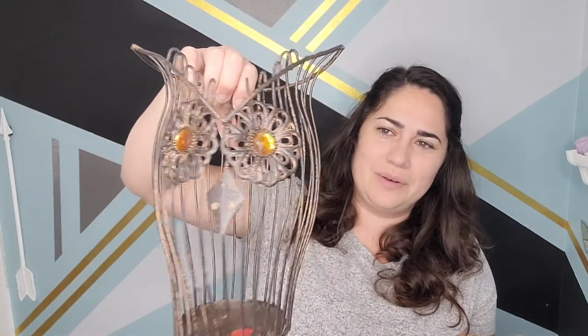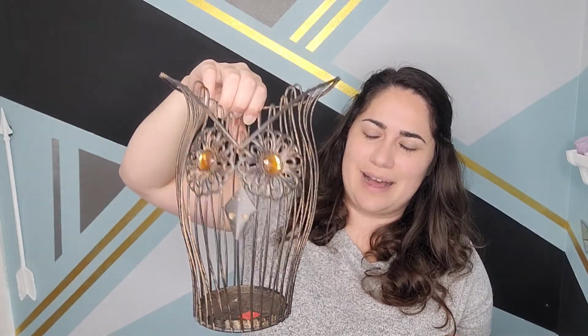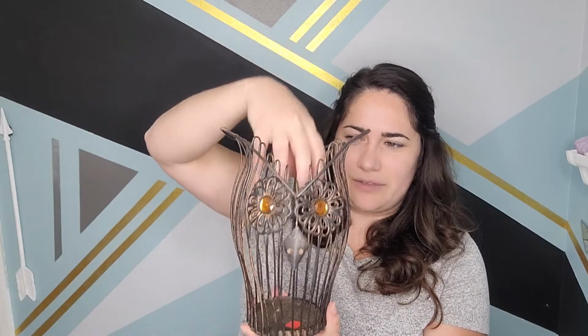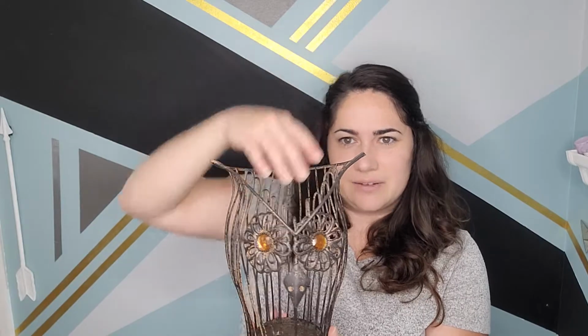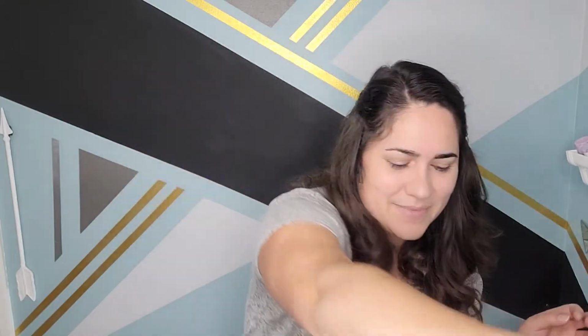This little owl wire vase is super, super cute. I love this. I think he's absolutely adorable. You could use him as a flower pot for florals. You could use him for a candle. You could put a glass vase with a candle in there. You could do a lot with him. You could use him to collect corks. I think he's super cute, and I was happy to get him.